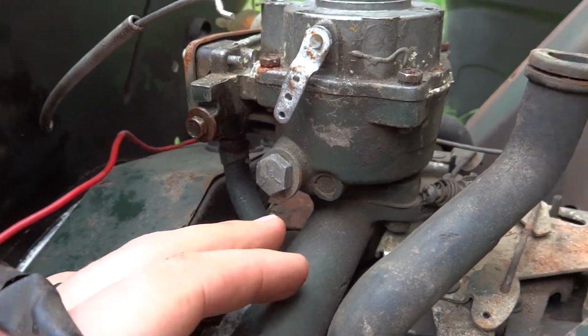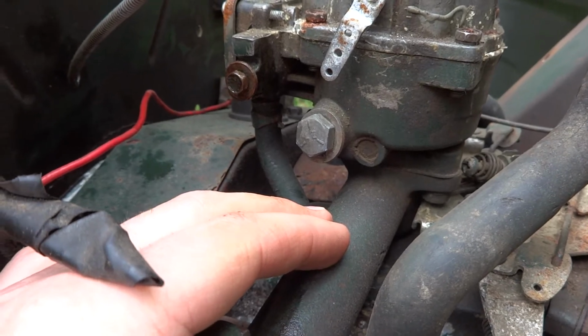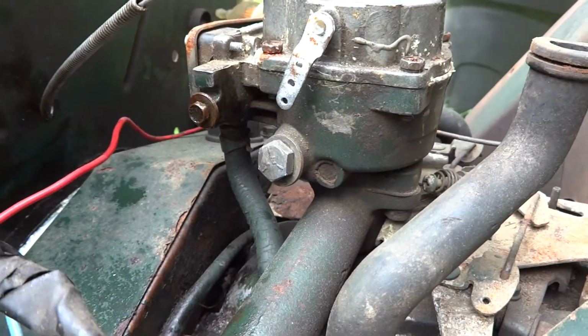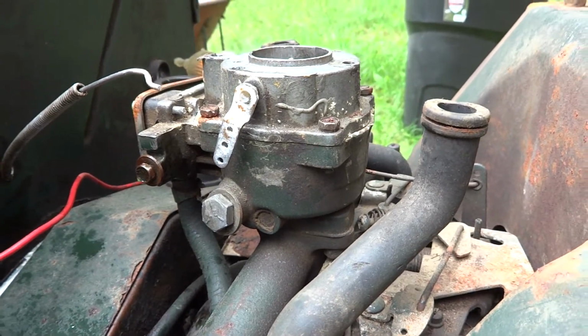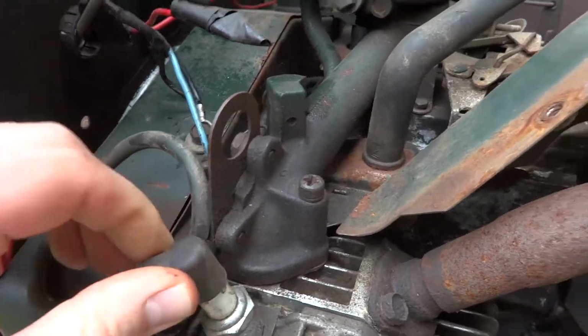That doesn't look right to me. That looks just like a standard bolt, and I haven't pulled it off yet. I'm a little nervous to do so because I'm sure that my suspicions of it being a bolt are going to be confirmed, but maybe we'll do that here in this part of the video, and you can kind of be there with me. But little things too, like the spark plug boot is really, really loose.